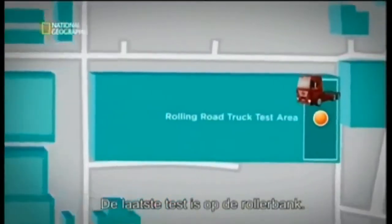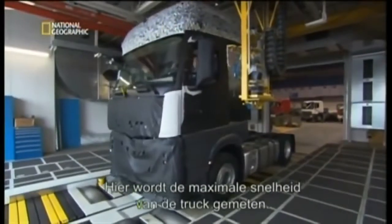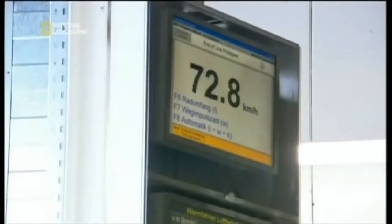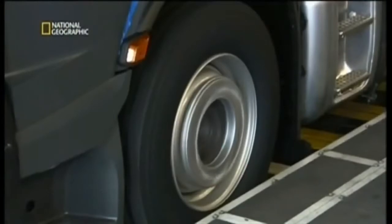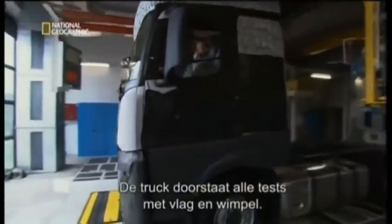Last on their checklist is the roller bench test, to verify the truck's maximum speed. The truck aces the test.